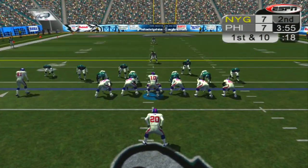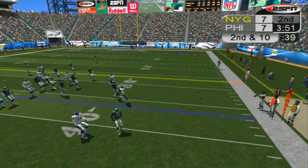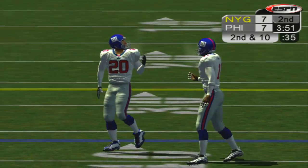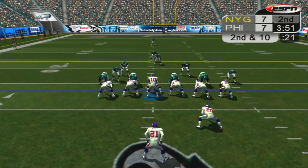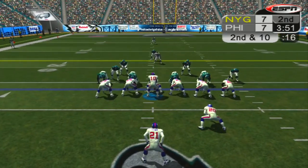They're now out in a single back set. Drop back throws to the flat, and I'm not sure who that was for. Both Plexico and Finn were in the area. They're talking right now. Who was supposed to catch that? You would think putting Finn as your lone back gives away you're not running it. I don't think he's had a single touch back there in the playoffs so far.